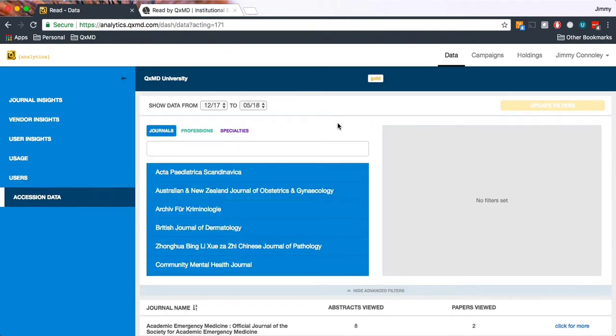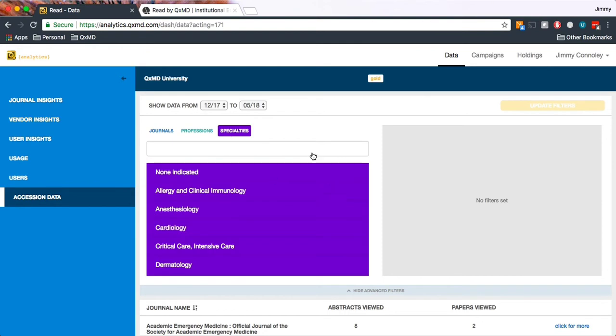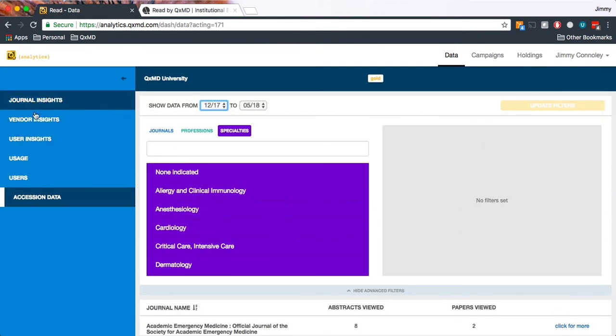And we also have an accession data tool at the bottom here in case you want to investigate into any specific journal, any professional specialty, look at their consumption behaviours from a certain data set and answer questions that way. But that's a lot of data crunching, and we hope that these insights here will take away a lot of that data crunching for you.